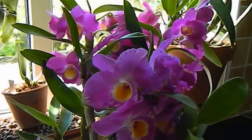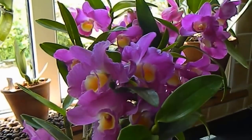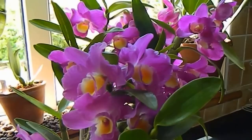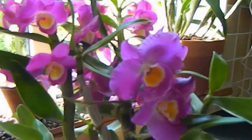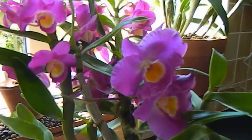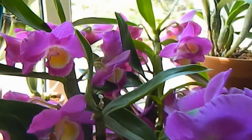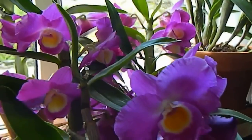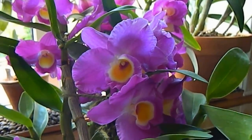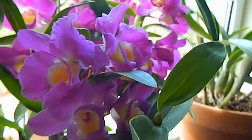Now this one didn't come from a supermarket. It came from that lady, Rita. So it never had that drawback. But I don't have to do anything. It just comes into flower. I will say I do have a slightly cooler house than many may. But I just wanted to show you this because this is really the orchid that represents me getting interested in orchids at all in the first place.